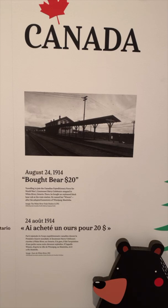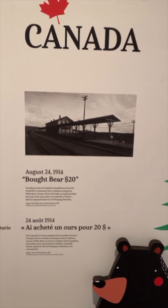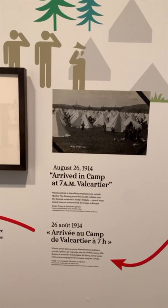Now, you might be thinking, 20 bucks for a bear cub? That doesn't sound like a lot. But once you factor in inflation, that'd be something a lot more today. So then he takes our bear and brings it across Canada from Ontario to Quebec, where they set up a bunch of their camps. And one of the big things at the time is they like to have mascots. So Harry Colburn was like, you know what, this female bear, we're gonna name her Winnie, which is short for Winnipeg, which is where Colburn grew up.